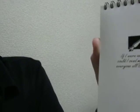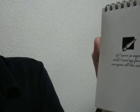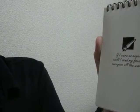This is just something I found hilarious. If you come around here, you see Japanese love English, and everything you see written in English, about 90% of it is incorrect. And it's actually kind of funny. Like this right here is a booklet, and I don't know if you can read it real well, but it says, "If I were an angel, could I send my favor to everyone all the world?" Ooh, nobody really understands what that means.